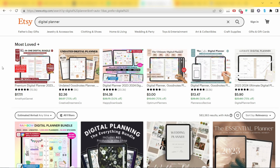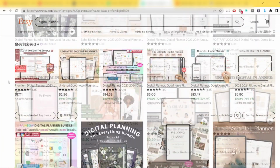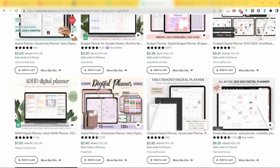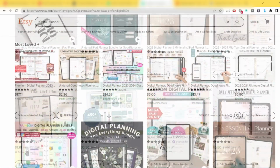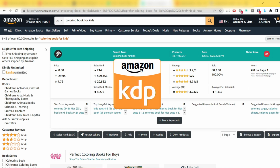But for digital items, things are much easier. You just need to create a PDF version of, for example, a digital planner or digital coloring pages. There are many niches on Etsy which can still be super profitable. So yeah, sign up on Etsy. There are a ton of tutorials on how to upload a digital product, it's super easy, and it can definitely be much more profitable than Redbubble right now. The last alternative to Redbubble, which I really recommend, is Amazon KDP.